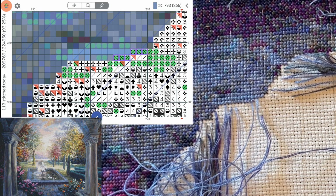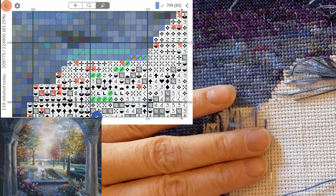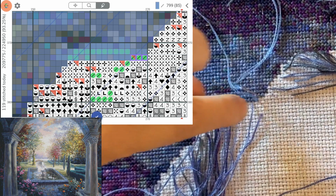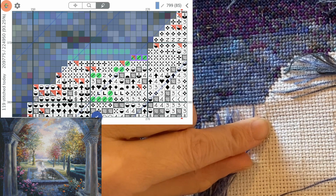So same thing, that's why I chose to park this thread in the left edge of the beginning of this row instead of the right, because I knew I was going to want to do these three, have the thread end up back on the left side and carry on from there. So planned ahead a little bit. It kind of becomes second nature after a while when you've been doing this method for a while.